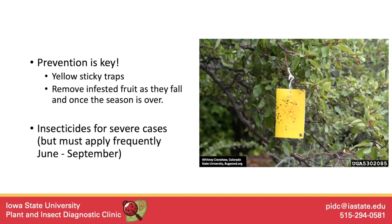And then for insecticides, there are some options there, and definitely insecticides are probably used more frequently, or I recommend them for apple maggot more frequently than some other insect pests. But the problem is you have to apply them frequently because apple maggot has several generations, and you need to just apply for as long as they're in the field, and that's typically from June to September, depending on weather.